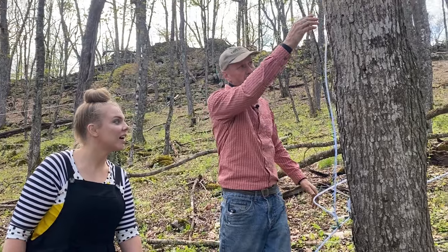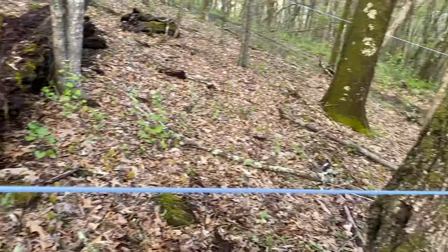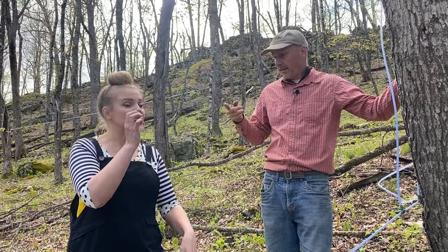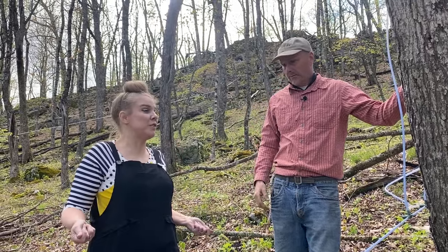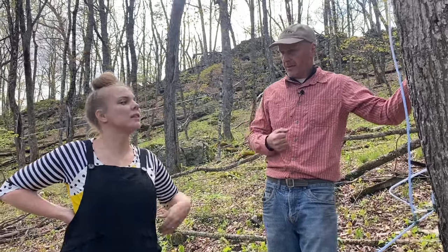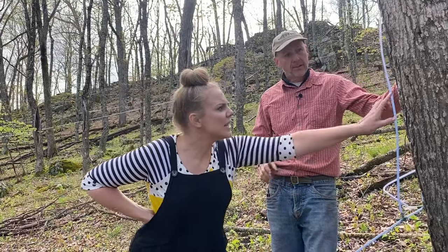The water's gonna flow from the tree. It's gonna go down to the bottom, take off and head that direction and get into the main line. That's cool. So the tap is like a straw. Exactly. And it just takes some of the tree's sap. It doesn't take enough to hurt the tree, but it gives us enough water to make maple syrup. So you're just taking a little bit from each tree.